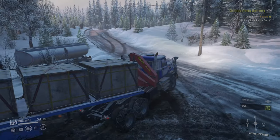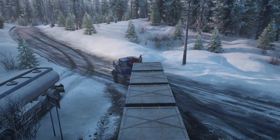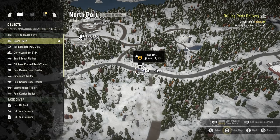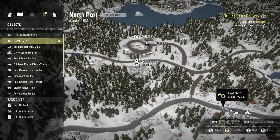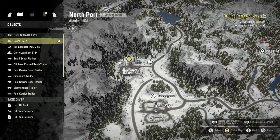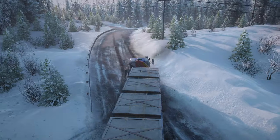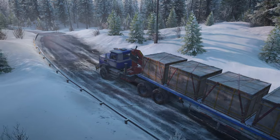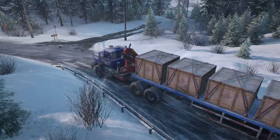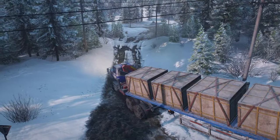There we go. Right, so let's go. Let's do our deliveries. The route we've got to take is probably awful because we've got to get through that mud, which is still a pain in the backside. It's going to take us a few minutes, and then we just have to get to the factory, and then we can get some more fuel out of that. Let's do it. We've got our all-wheel drive on, yep.